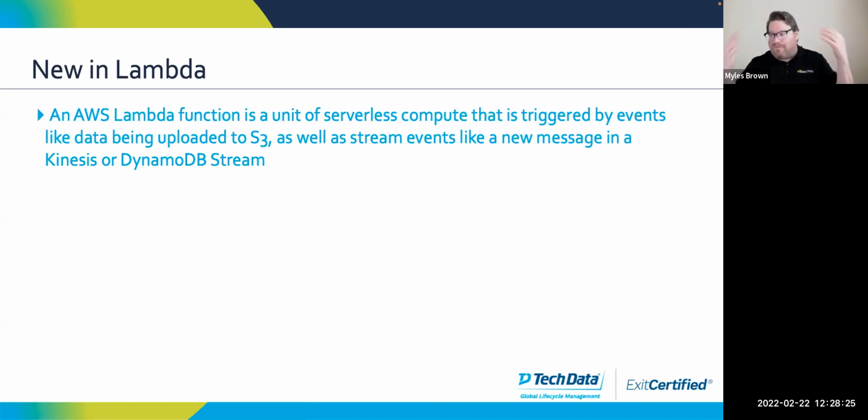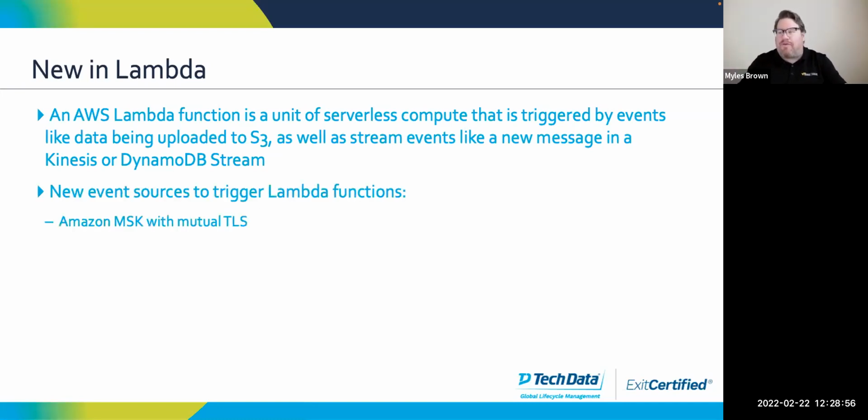You're not managing them, fixing them. You don't think about high availability. Where is this going to run? I just trust that AWS will find somewhere to run it. So things like uploading a file to S3 or stream events, like a new message coming into Kinesis. I could say, hey, every 100 events in Kinesis, go run this code. Same thing with changes in a DynamoDB table, those go into a DynamoDB stream, and we can do that. So they've added some new event sources for Lambda functions.